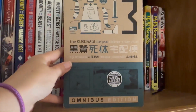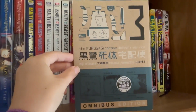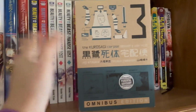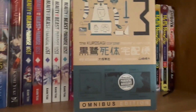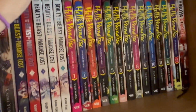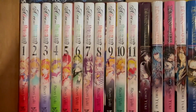It's a very interesting take on a supernatural story, in my opinion anyway. It's about some college students who are just trying to make some money, and they all have interesting supernatural abilities. They try to get money and also help the dead. So yeah, I really like it. I just wish Dark Horse would release these faster, because I'm pretty sure it's, if not complete, way ahead of what we have in America. So it's a bummer, but yeah.